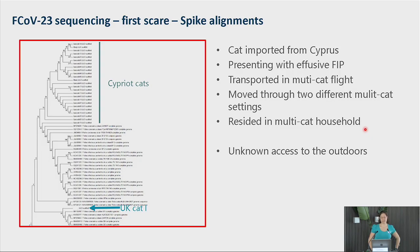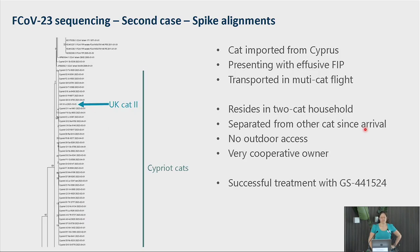The first suspect case was a very problematic one because the cat had moved through 3 different multi-cat households before it actually ended in yet another multi-cat household. Luckily, this cat only had FCOV1, traditional feline infectious peritonitis. So not too big a problem. Second cat was luckily a lucky case. First of all, the kitten in this case could be treated, but also she had a very responsible owner who kept her separate from the other cat of the household and kept her indoors. So the risk of spread in that household was very small.